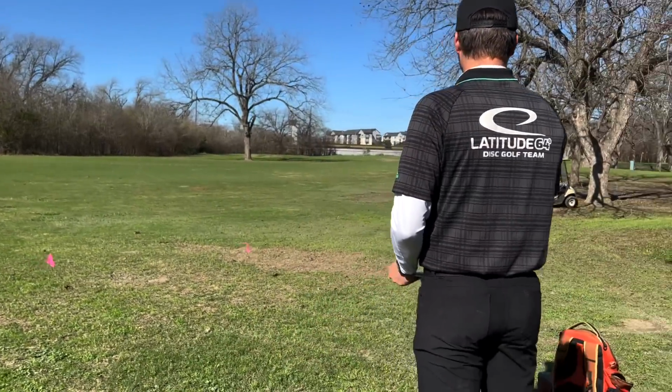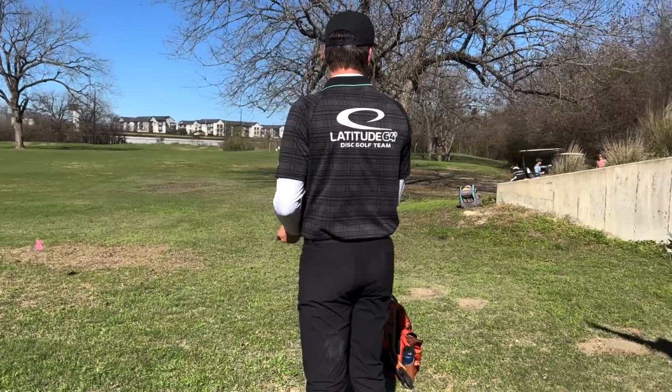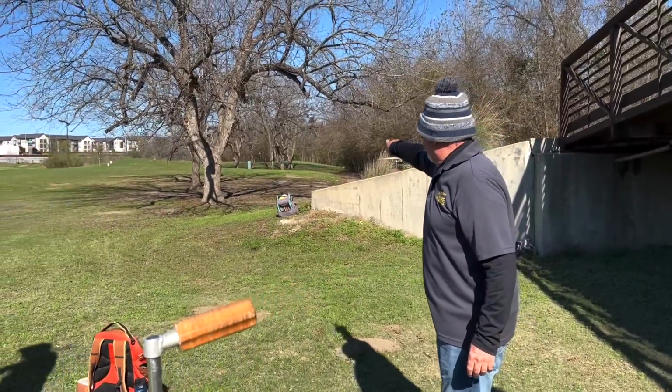Alright, so we're going to go around this tree. Hopefully it doesn't get hit by lightning before March. And we're going to go beyond that green flag.